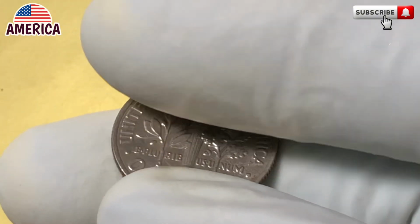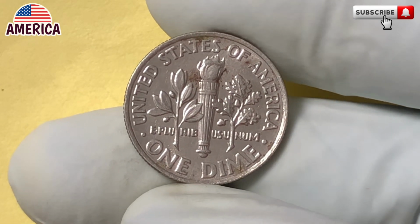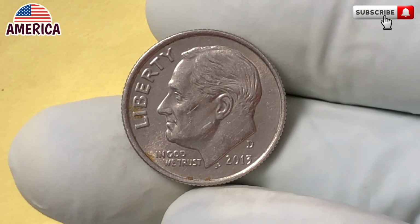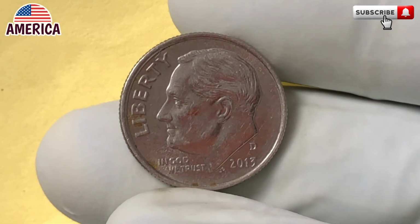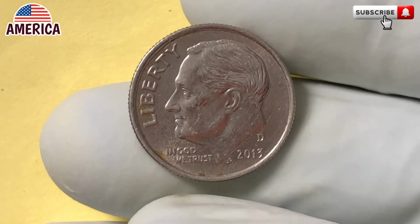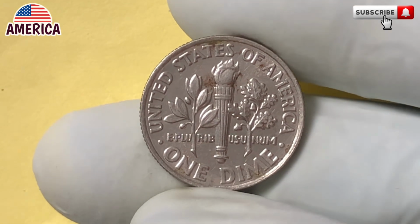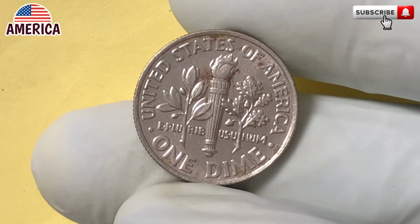Die cracks. As the dies used to strike coins wear out, cracks can form. These cracks often show up as raised lines or bumps on the surface of the coin, and die crack errors are highly valued by collectors looking for unique, one-of-a-kind pieces. Proof coins. If you have a proof 2013 dime produced at the San Francisco Mint, you could be in luck. Proof coins are specially struck with higher quality finishes, making them much more valuable than regular circulation coins. If the proof 2013 dime is in top-tier condition, it could be worth hundreds of dollars.